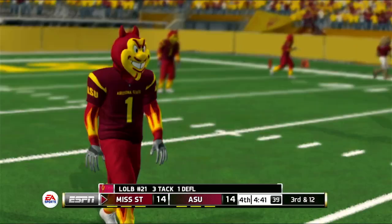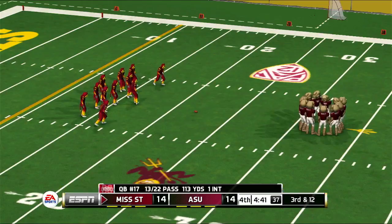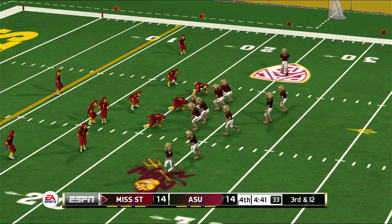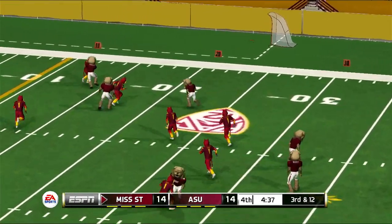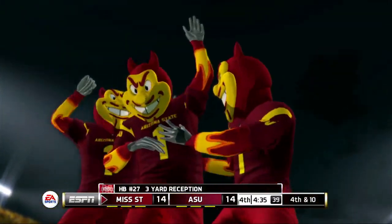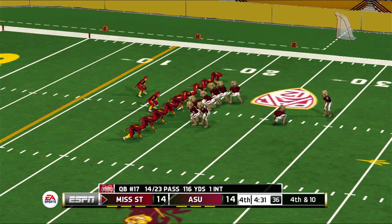Would have been a big play by the defense. He can't hold it. Here's the eighth play of the series. Throws it in a hurry. He's tackled around the 19-yard line. Number 21, so it's fourth down. So the field goal unit is on the field. They'll try for 3 points.